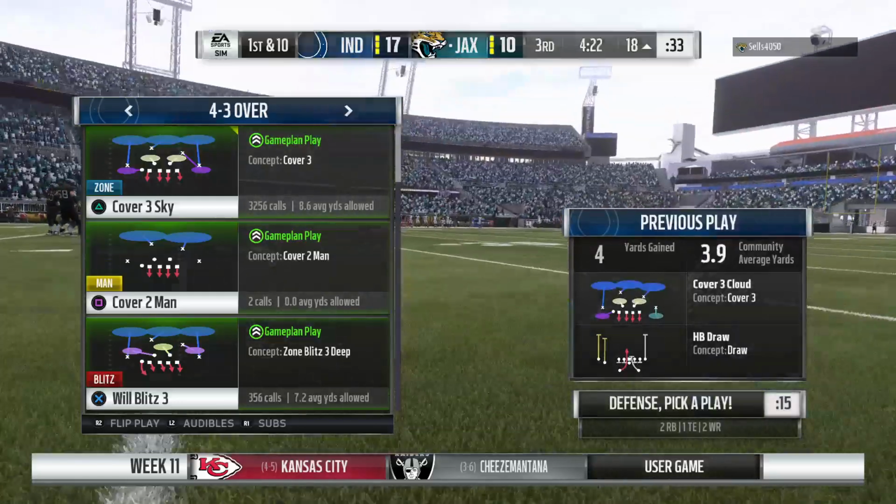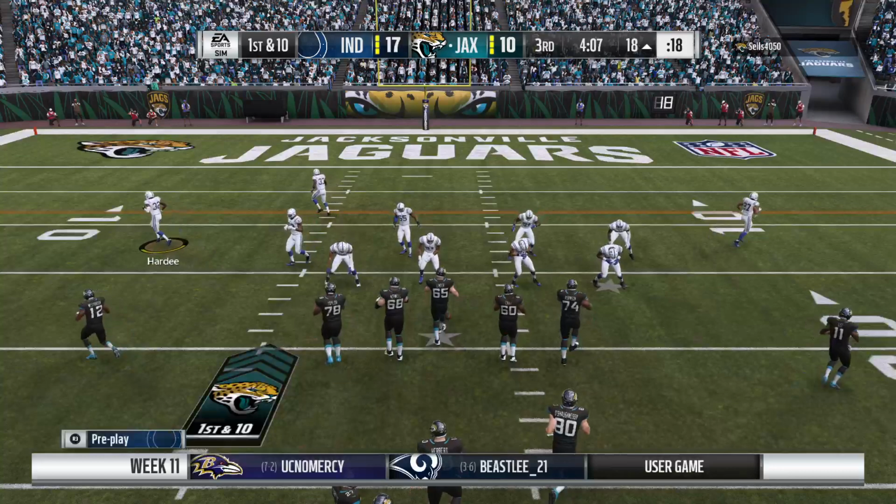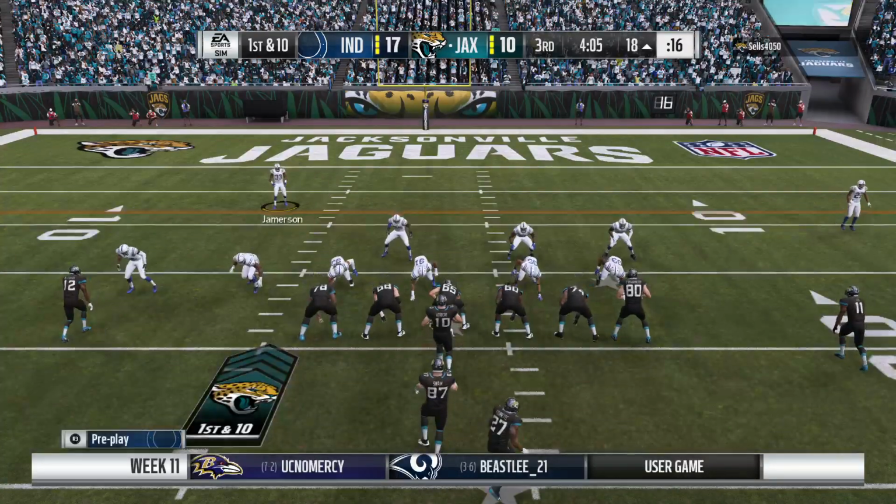There are a lot of different formulas to winning football, but one constant over the years, winning on 3rd down. That pickup there was big because they had struggled throughout this one.